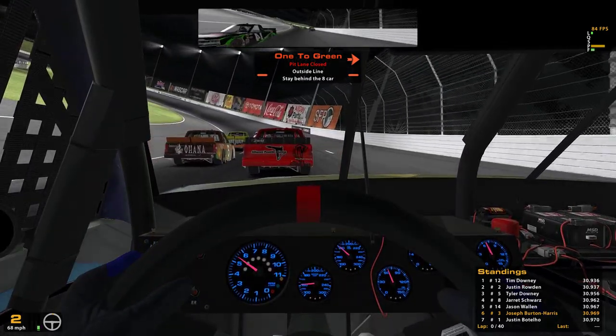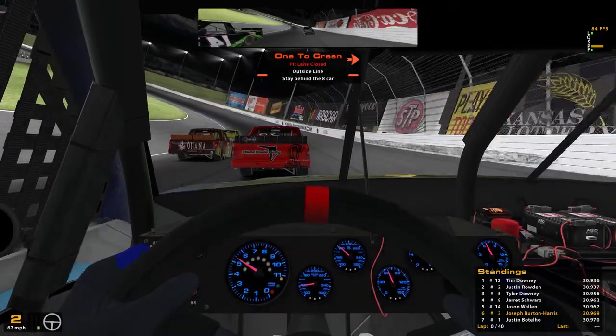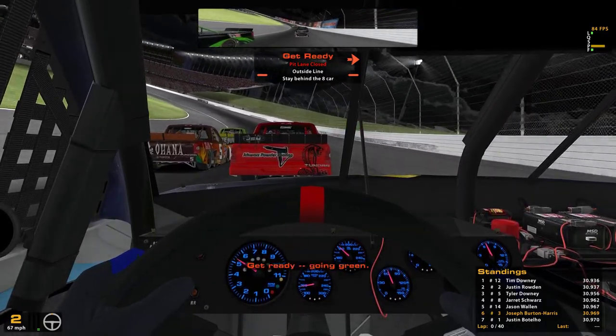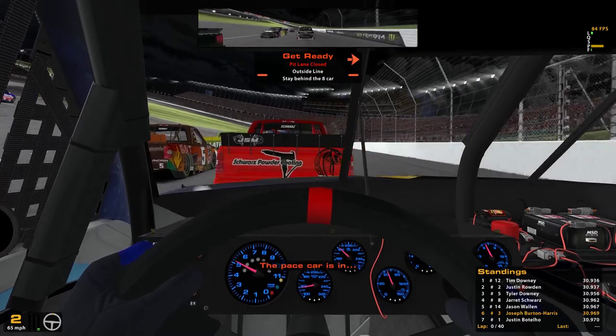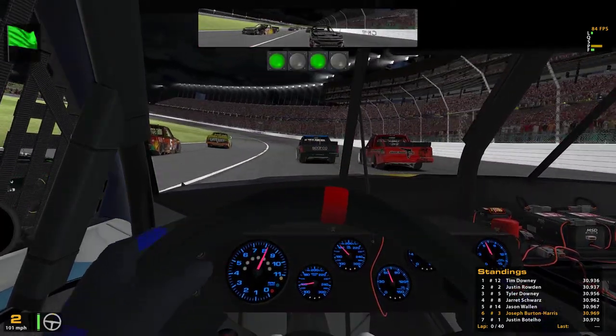I just don't want to get fenced, and I don't want to put it in the fence myself. Get ready, going green. At least we can see the leader from here. The pace car is in. Oh, I can see him. Green, green, green.